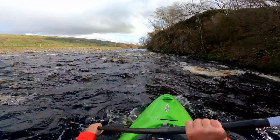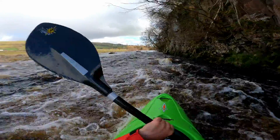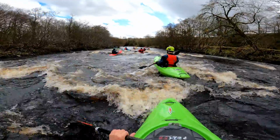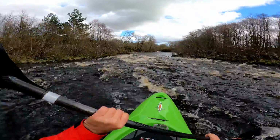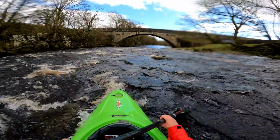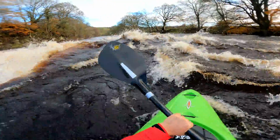The next 3.3 mile section down to Middleton offers a pleasant, easy moving water paddle with a weir and a few small bouncy rapids for entertainment, and probably doesn't get paddled very often. The next 4.2 mile section from Middleton down to Eggleston Bridge offers a nice high water warm-up paddle for the racecourse section that follows, and has a nice couple of points of interest on the way.